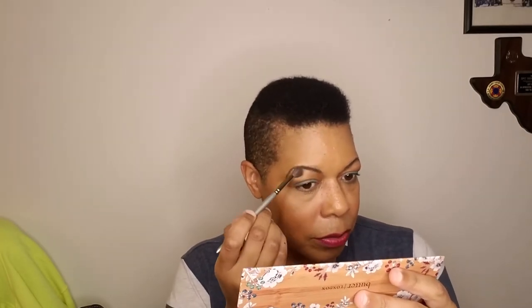You know what it is? I missed putting primer right here, because I usually don't do my brows until after my eyeshadow for this reason. Because then I end up brushing over my brows, which I don't like to do. So this is this look without mascara, liner, or whatever. And we're just going to leave it like this.